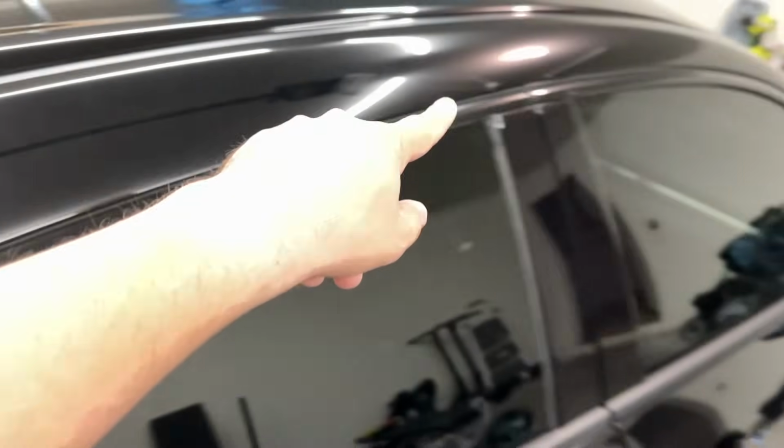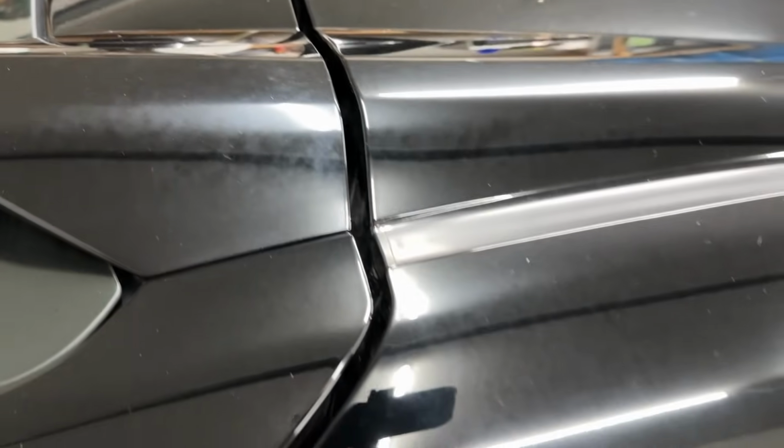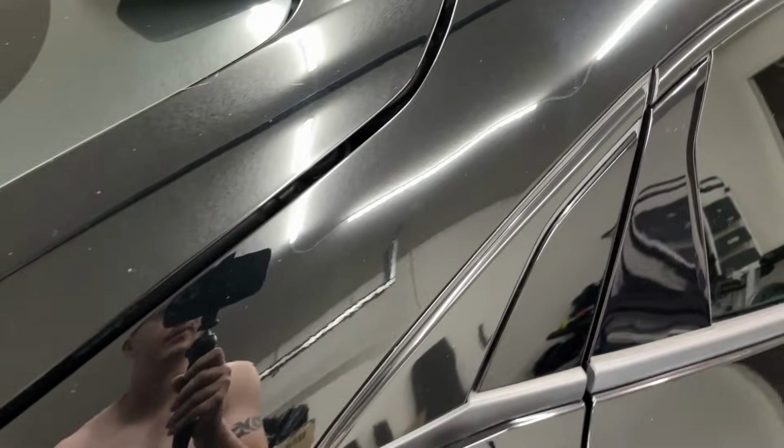Yep, here we go. The whole entire B-pillar. This is the B-pillar, right? Or is this the B-pillar? I don't know, this whole thing right here. Look at that. That's disgusting. You can see there's all these spots in it. And also all of this, what looks to be oxidation or oxidization, or I don't know.